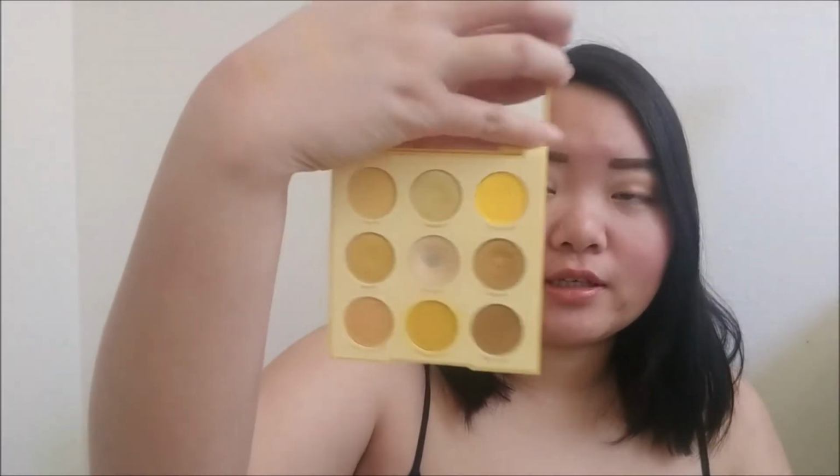Okay, moving on to stuff that I will be getting rid of. So let's start with a product that inspired me to do this declutter, the Honey palette. I love yellow eyeshadows so much. It makes up like, I think 20% of my eyeshadow collection, and most of them come from here obviously, but this product is so subpar.